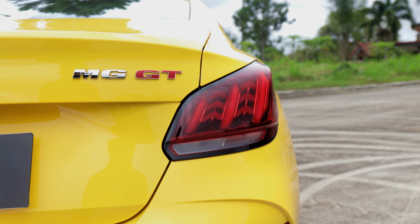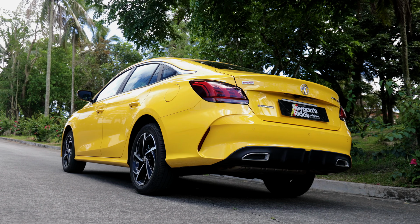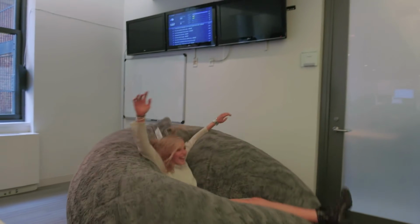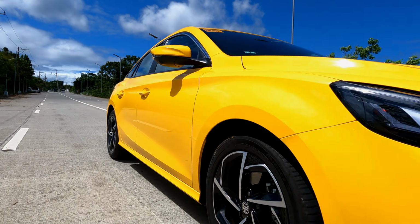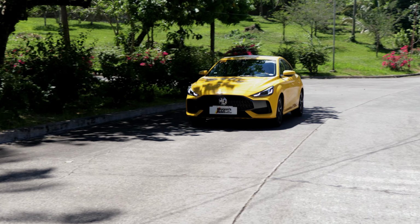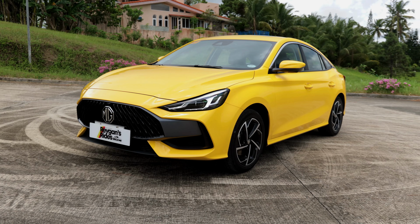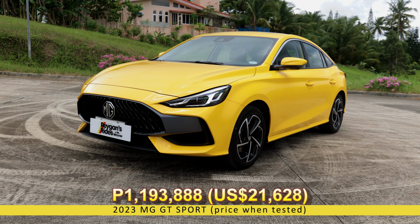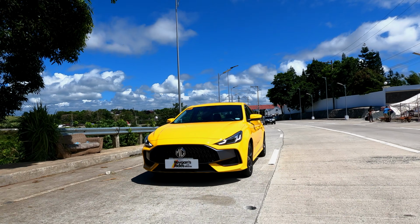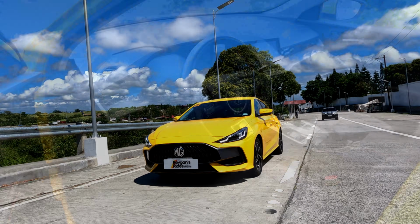When we think of cars in the 1 million peso price level, we often think slow, boring, soft, which is why this MG GT shocked me to the bone. It delivered one of the most unexpected performance levels for the price, because for only 1,193,888 Philippine pesos, it can put many, if not all, compact sports sedans to shame.